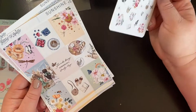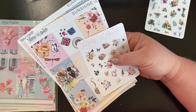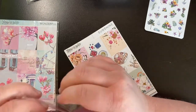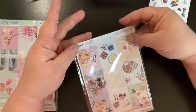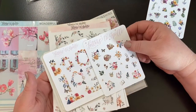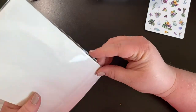And then, like I said, I got the deco with the kit, but it just came up on the invoice as Sunshine deco. I think I ordered the kit plus deco. I don't know. It makes sense now. If you didn't follow that, that's okay. I wanted deco with the kit to use when I did the kit, but I also wanted the deco separately to use in a different planner. Does that make sense? Hopefully that made sense. Anyways, that was Sunshine. And then I ordered the kit called Wonderful.